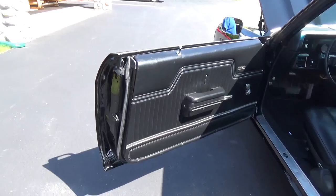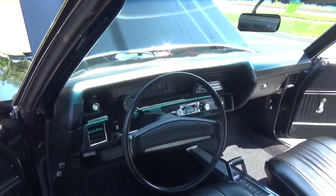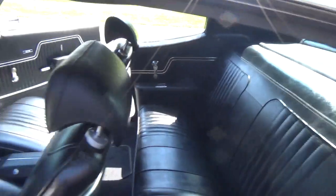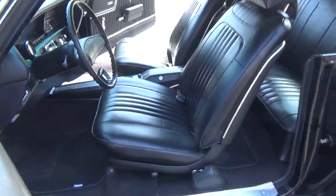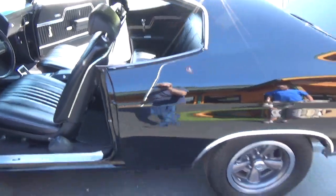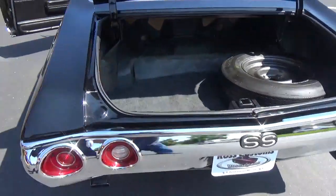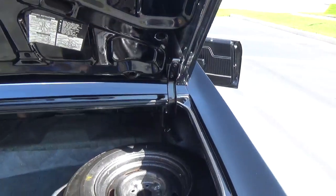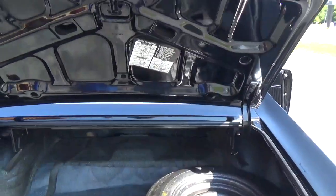So all the jambs look real nice, clean. Interior's all in real good condition. Headliner's real nice in the car. Factory buckets and console. Got the old wide oval spare in it.